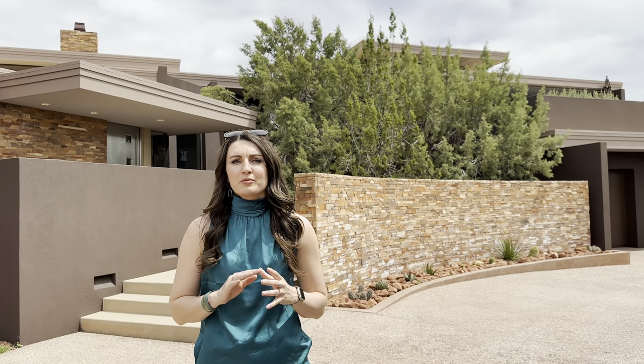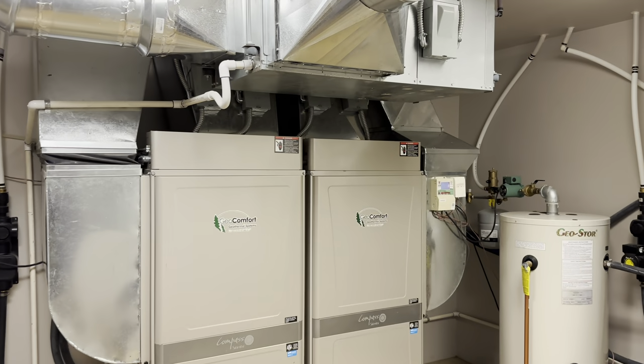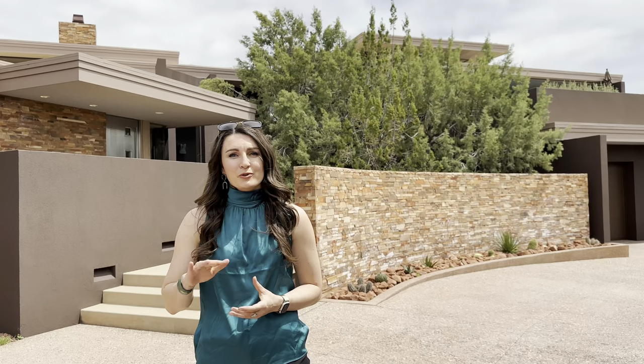Stunning design and premier location, this home also features green design with solar and geothermal cooling and heating systems throughout the home.